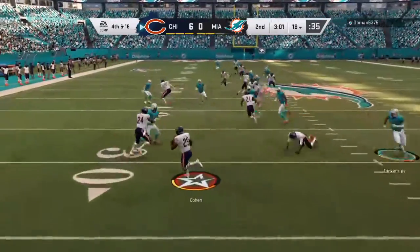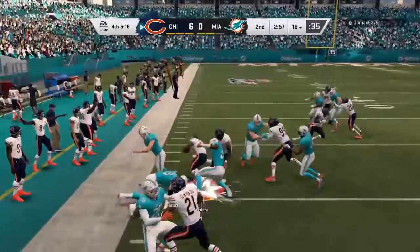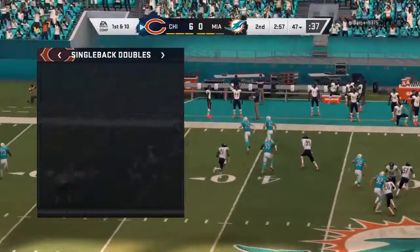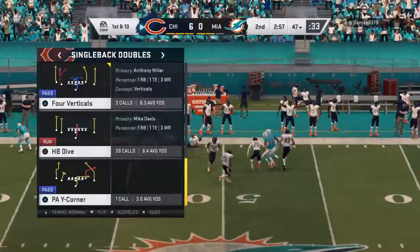Here comes Cohen. A terrific return there. 27 yards all told. And the Bears take over at their own 47-yard line.